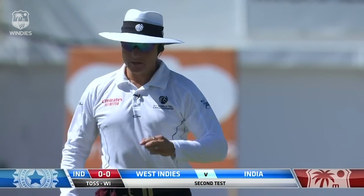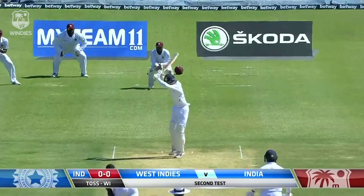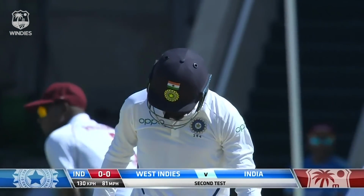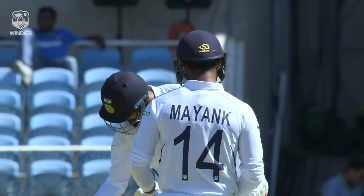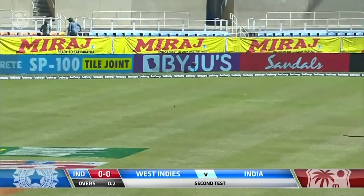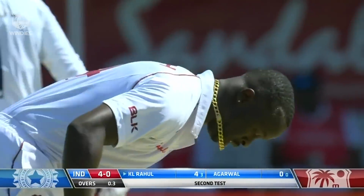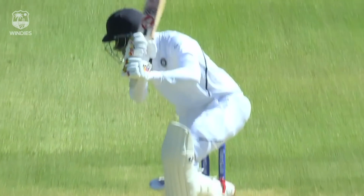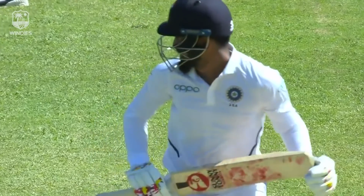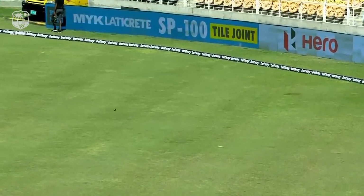Richard Kettleborough and Paul Reiffel are the umpires. First ball. An unchanged 11 for India. First boundary of the test match goes to KL Rahul. Good, right there for the taking, right under the eyes. Important to find that in-between length for Roach.